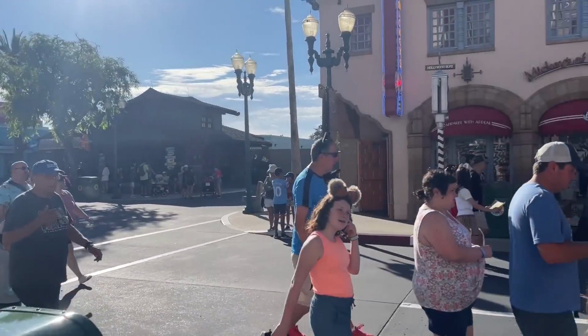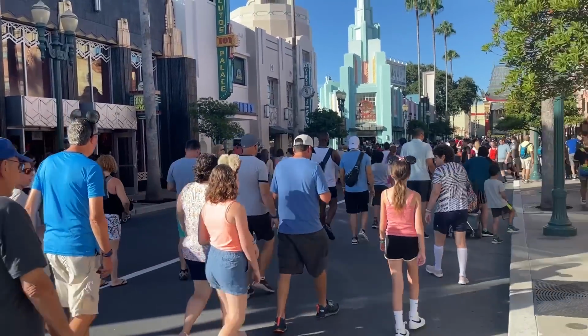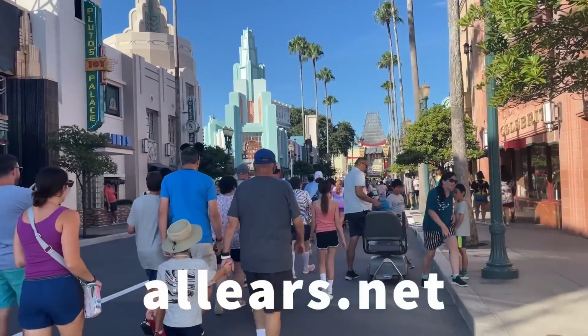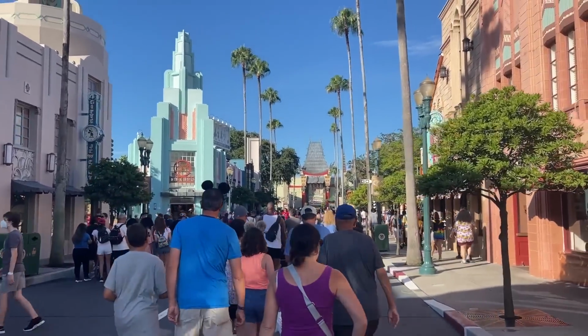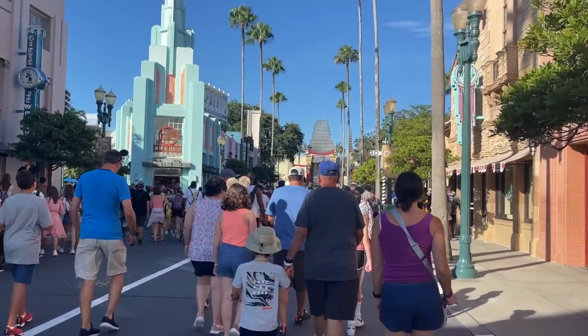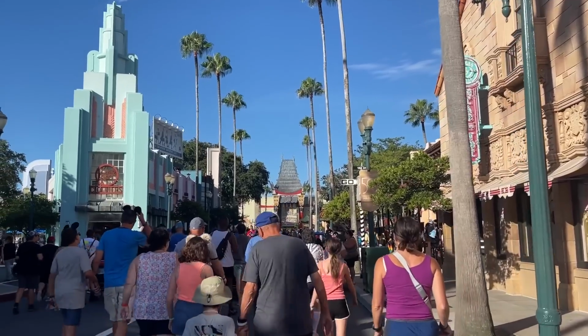As we're headed in today, very similarly to Magic Kingdom, this first entranceway, which is here, it is Hollywood Boulevard, and Magic Kingdom, it of course is Main Street USA. This is going to be a great indicator of what the day is going to look like. Today, it's looking pretty crowded. Unlike Magic Kingdom though, this will clear out a little bit. I mean, it will always have crowds, but it might not always be as overwhelming as Main Street.